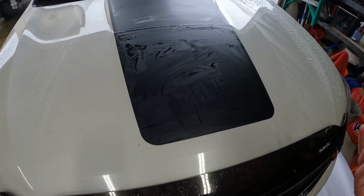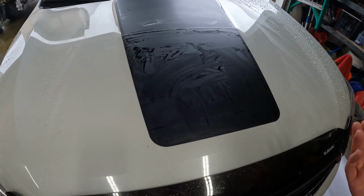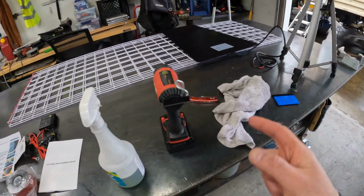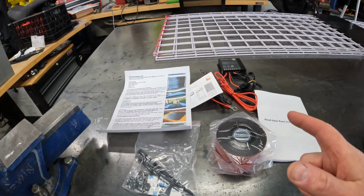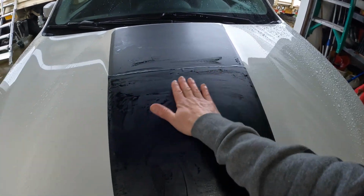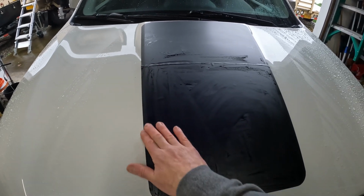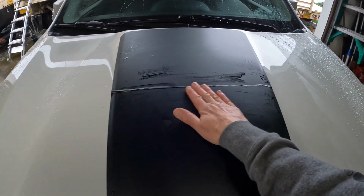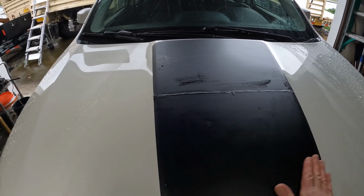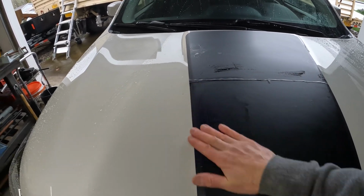Can you use it? Yeah, but the connection from the actual rigid panel to your hood is not going to be as secure because this thing is basically destroyed. The way that they shipped it, it just destroyed it. Even with a heat gun trying to get all this out, it doesn't want to adhere the way it should normally.